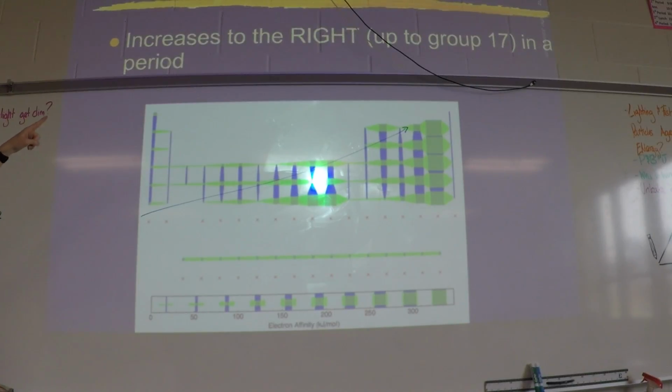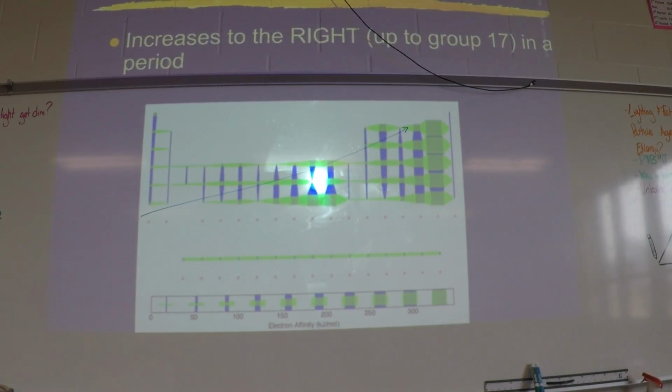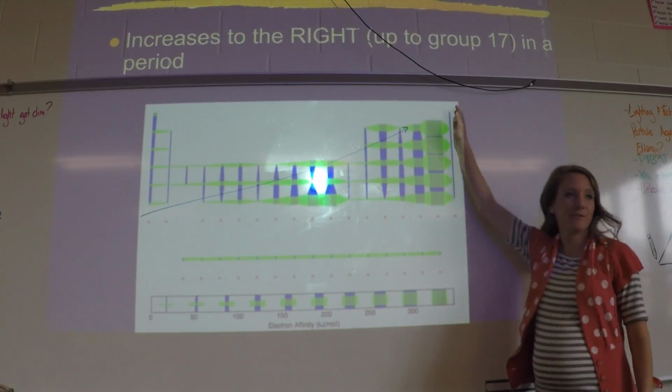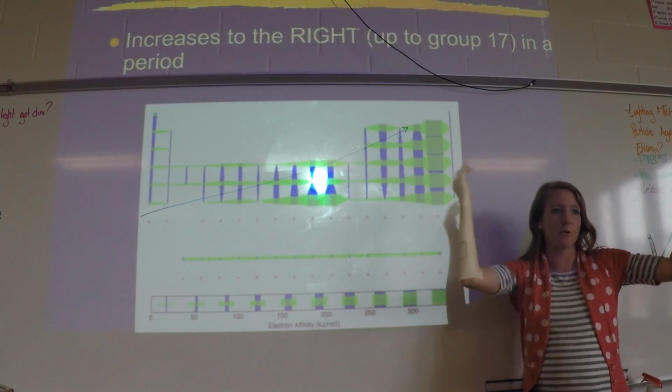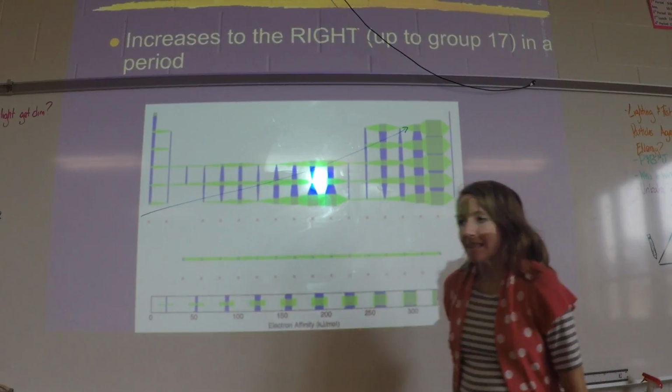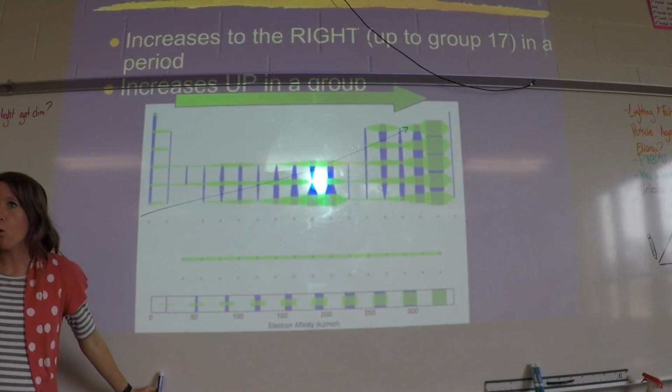Except notice, where does the trend stop in this case? Group 17. So why do our noble gases not have electron affinities at all? Because they're all filled. They don't want you to give them another electron. So it drops off. This trend ends at group 17. The noble gases just don't have one. Then our pattern, like we said, is it's increasing as we go up the top of a group. So there's the trend. Now let's understand the why.